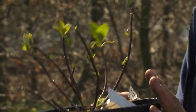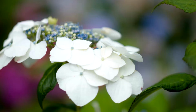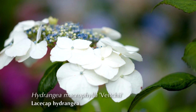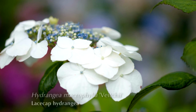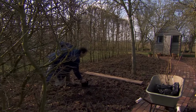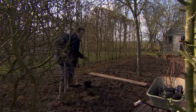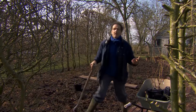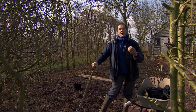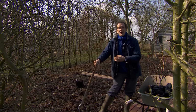The first is veitchii, hydrangea veitchii, which grows about 5-6 foot tall. And the panicles of flower will just float through the leaves. So if I place this over here, sort of about like that, so it'll add body to this corner of the garden. And I'm putting them in part shade because hydrangeas like some sunshine, but also a little bit of shade and protection from the wind.